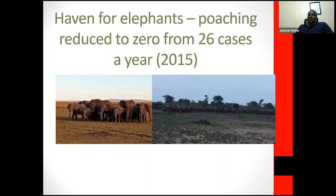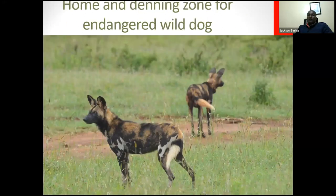And that's why you will see now big numbers of elephants within the conservation area. Otherwise, before, elephants were unsafe within the area, and therefore they couldn't spend more time within the conservation area.